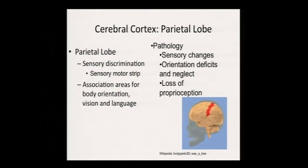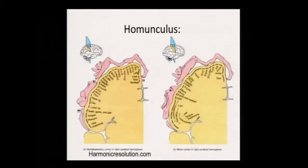Now, moving on back to the parietal lobe here, you have all your incoming input as far as sensory, somatosensory. So you have an area here, I'll just move on to the next slide for a second. You have an area here in the post-central gyrus, this is your parietal lobe, that represents the sensory input for all the opposite side of the body.